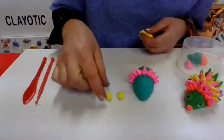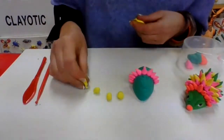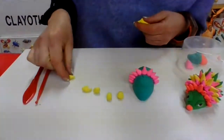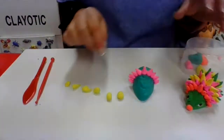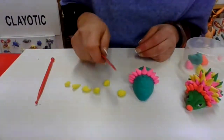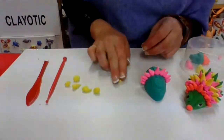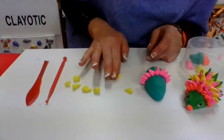That's the middle one, and then you have five this side. One, two, three, four, five. They're just gradually smaller, just to show a little bit of difference in the size. Okay, so I'm going to go my biggest one first, divide into two, and then two balls, two droplets, okay? So there's one ball, one droplet, one ball, one droplet.